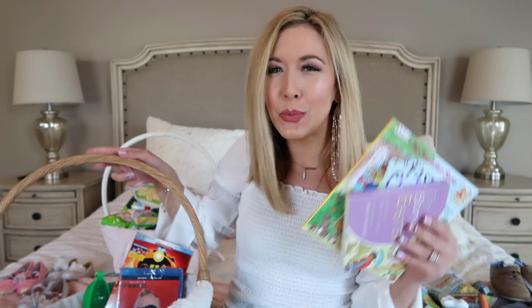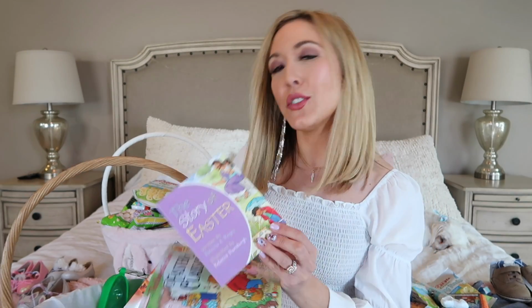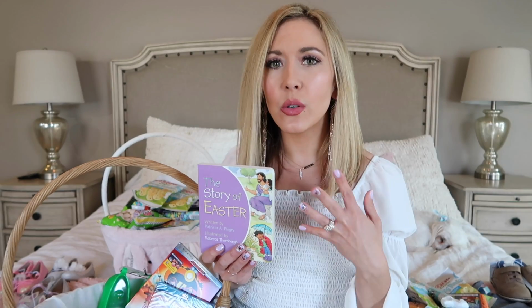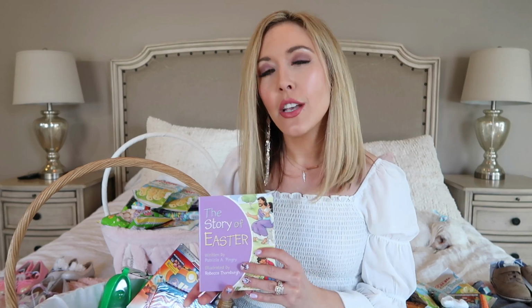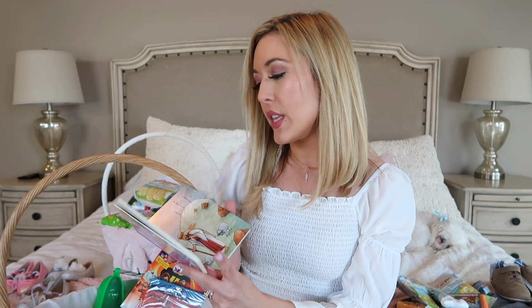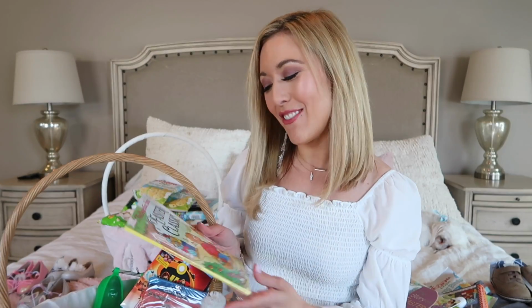Then with his books, his books are a little bit different. I got The Story of Easter. He does go to a Christian preschool, so he's already talking about this, and we've actually already read the kid version of his Bible. Just last night even, he had me read the story again, because we've been talking a lot about it. I really like this one because it really goes through the story of Jesus, and I know he's inquisitive about it and asking a lot. So I want to get some reading materials to supplement what he's asking me.